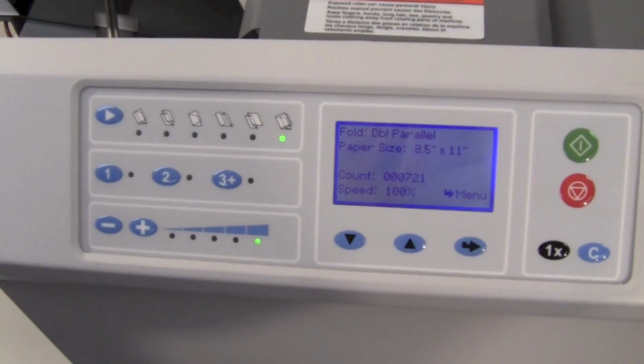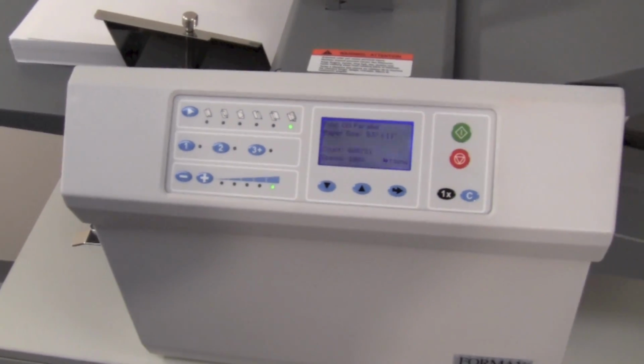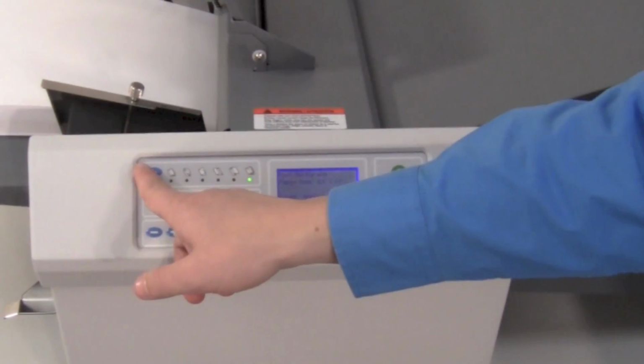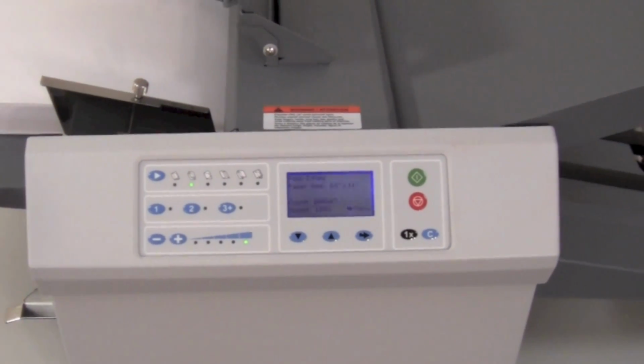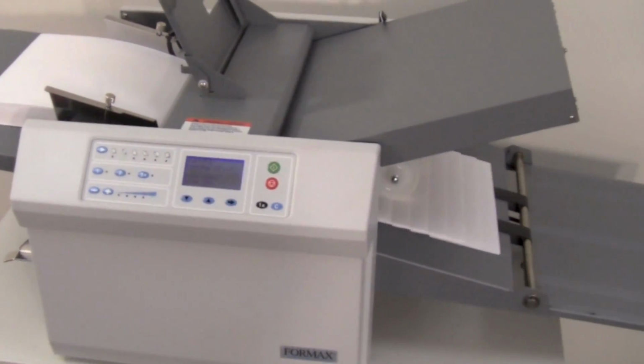The fold plates are fully automatic. All you have to do is push a button corresponding to what fold you want to perform. Operators can load a total of 500 sheets in the hopper, select their fold, push start, and walk away to attend to other important tasks.